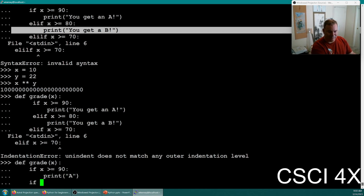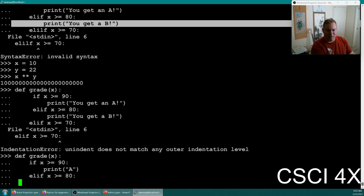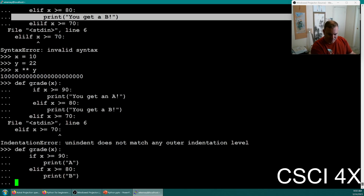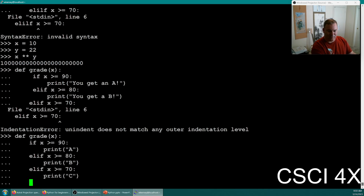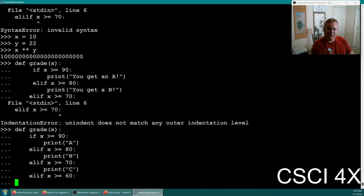Elif x is greater than or equal to 80, print, you get a B. Elif x is greater than or equal to 70, print, you get a C. Elif x is greater than or equal to 60, print, you get a D.